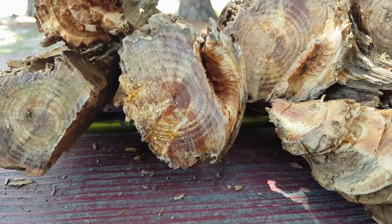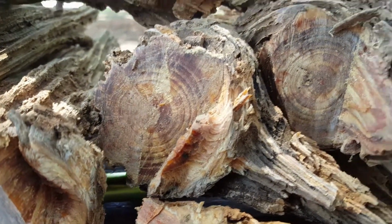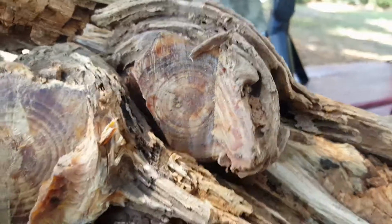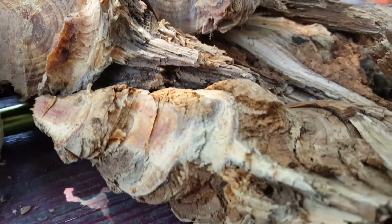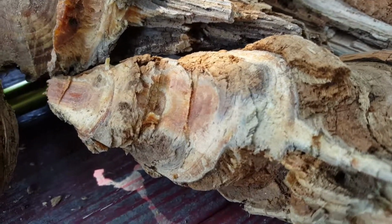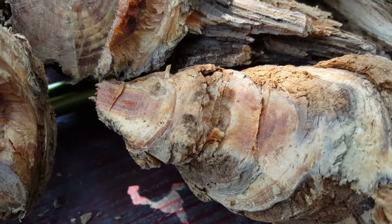This is old wood. Look how beautiful that is. Look at that wood, folks. Give you a side view of that. Look at that, absolutely beautiful fatwood. I chopped into that with the axe, and you can see clearly that is fatwood.